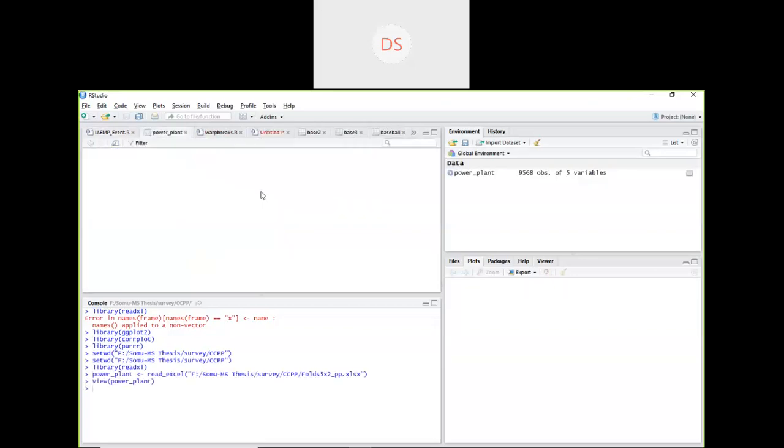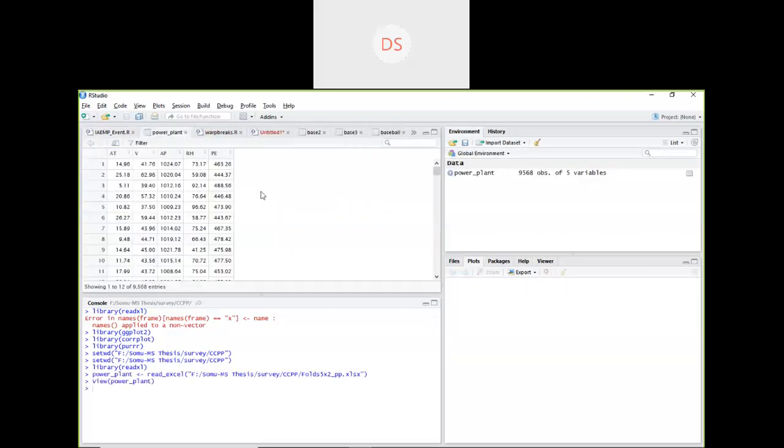Let me see how this data is. So this data, as I told, is a combined cycle power plant, and you have a PE. PE stands for produced energy, the energy produced by maybe a generator.